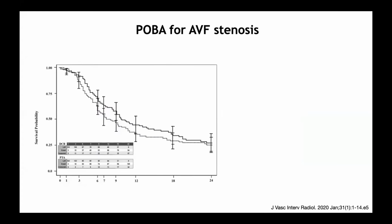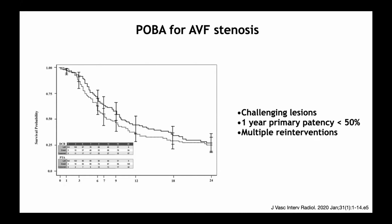But we know that balloon angioplasty for AV fistula stenosis had a poor primary patency, as we can see, even with drug-coated balloons. And we need multiple reinterventions. The primary patency is below 40 or 50% in 1 year. So these are the challenging lesions, and we need better devices to treat them.